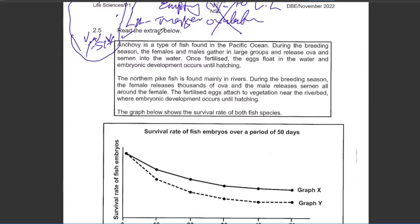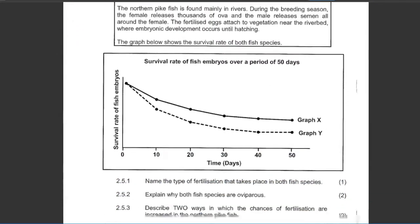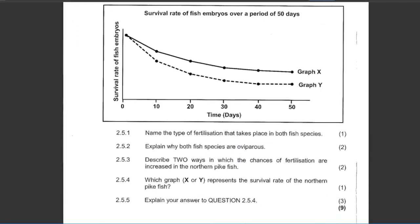Name the type of fertilization which occurs. Since the sperms are released outside, it becomes external fertilization. So the answer here becomes external fertilization.